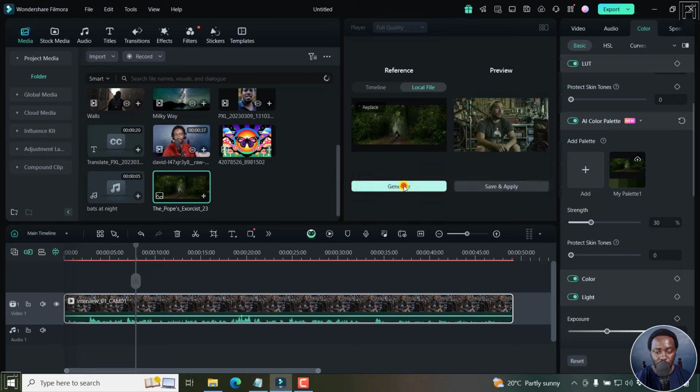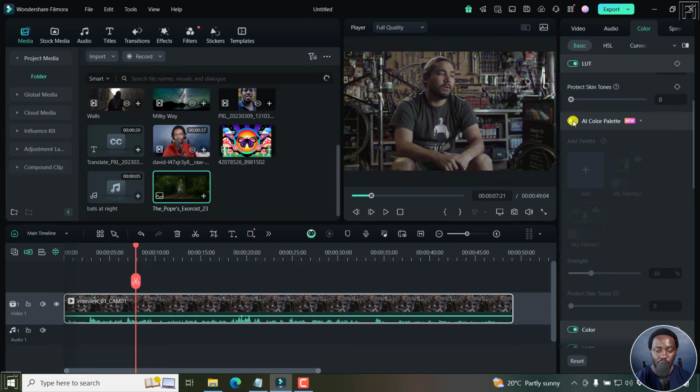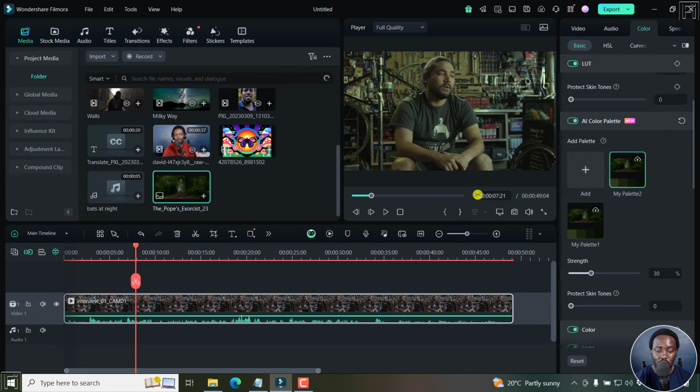I can now generate, and once I do that, you'll see instantly we get that particular look in this particular reference that I have. And then I'll click on save and apply, and I'll get another color palette right here. So you can see if I undo the color palette, that's how the video looks. If I have the color palette with whatever palette I have on, that is the look I get for my video, like that, or without, like that.